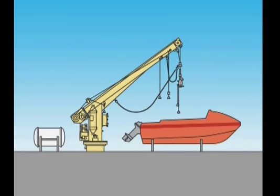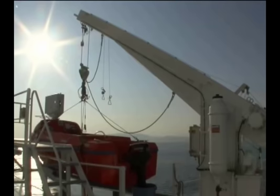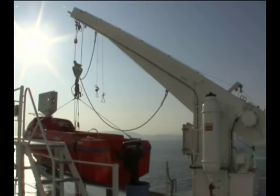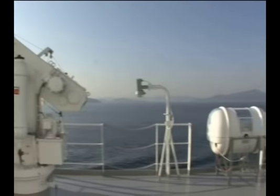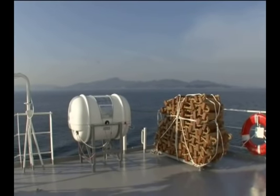The davit unit is mainly composed of a post stand, davit arm, a release hook, hydraulic power pack, and a winch. For any vessel carrying a free-fall lifeboat, rescue boat davits can also be used as liferaft davits.